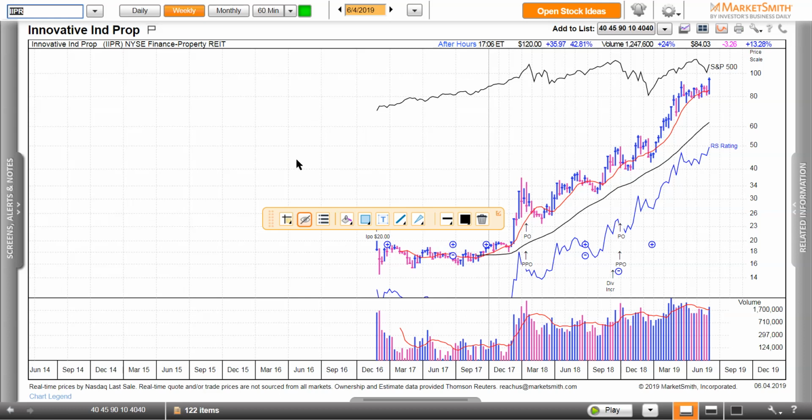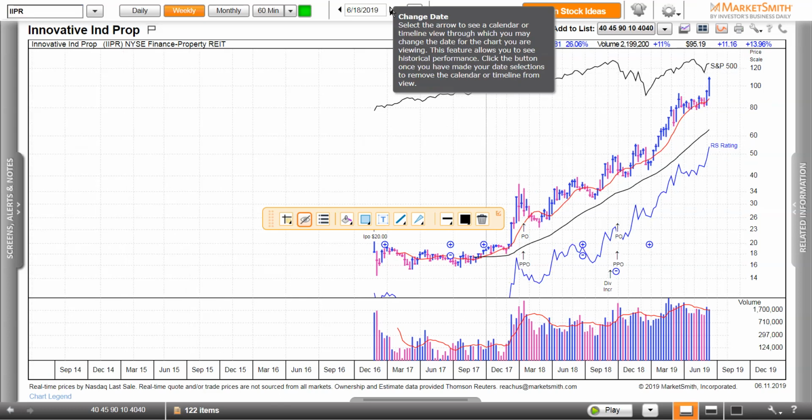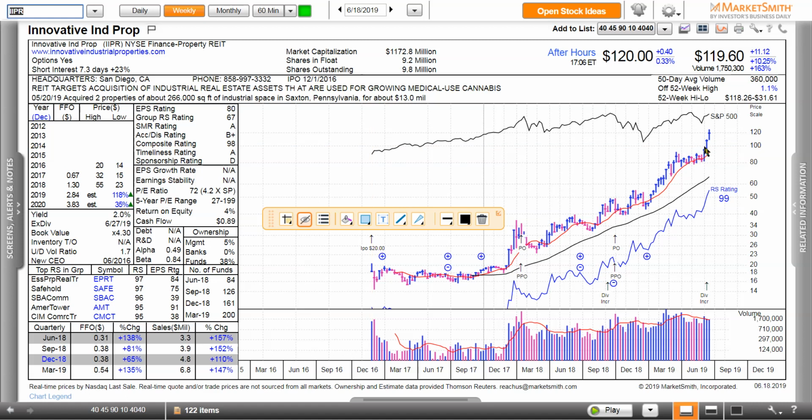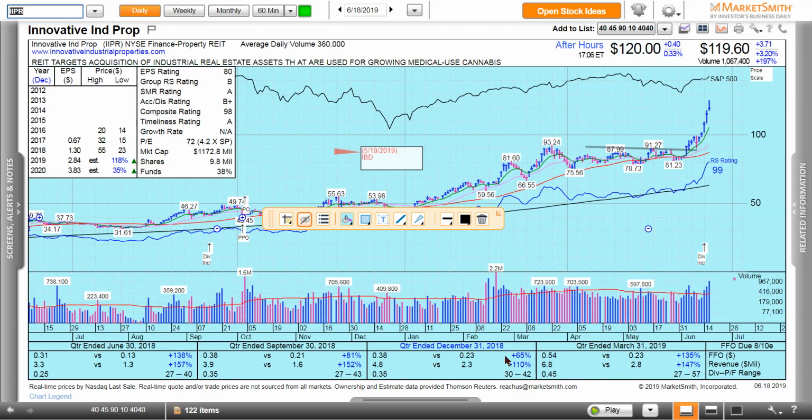You've got a big pickup in daily volume. You have a good pickup in weekly volume. You have increasing or rising relative strength line. Relative strength hitting new highs for the move. All those things go together for a good move. And that's what you have. 7.3 days of short interest. And now, again, I'm going to drive home the point. Look at the numbers you're looking at here. Is that great? That's what you want to see.